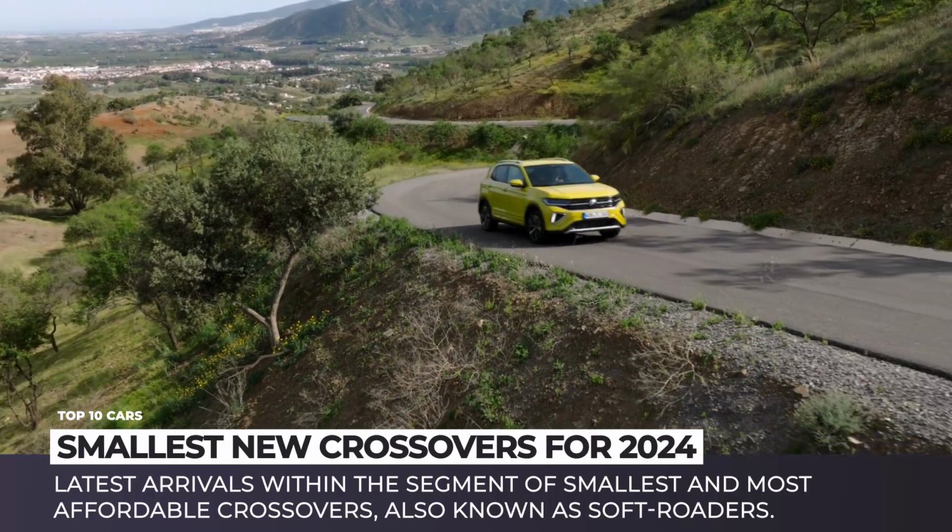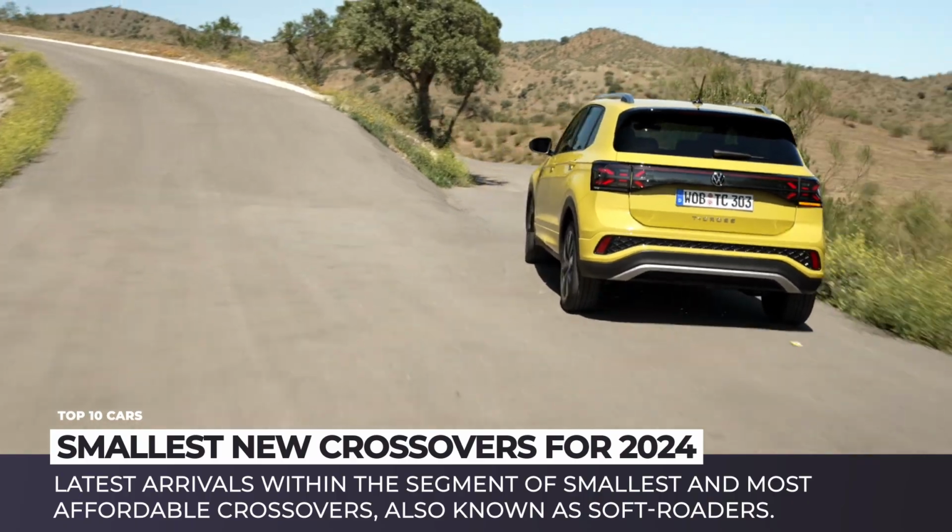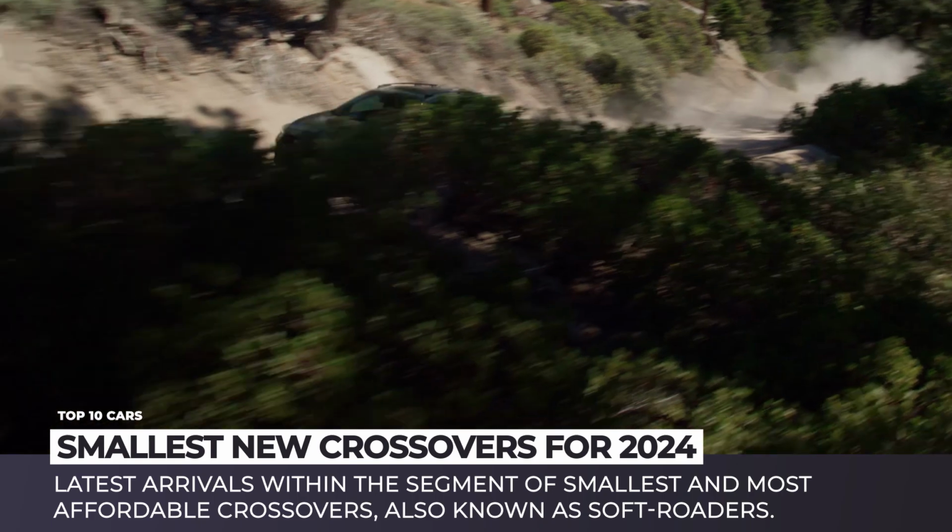Today we'll be bringing you up to speed on the latest arrivals within the segment of the smallest and most affordable crossovers, the so-called hatchbacks with race clearance, aka soft roaders.